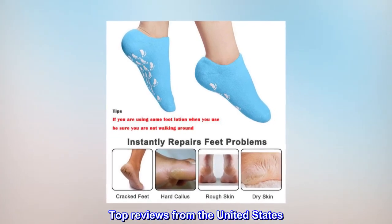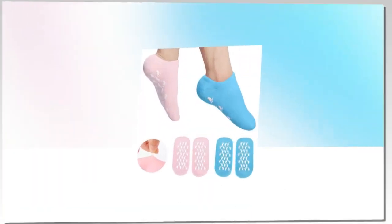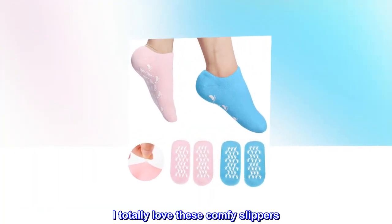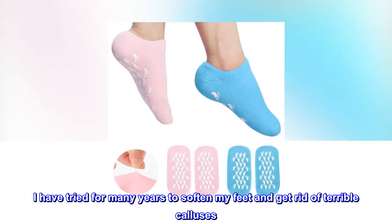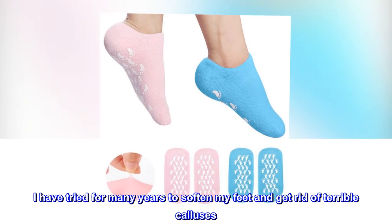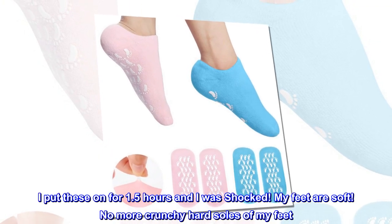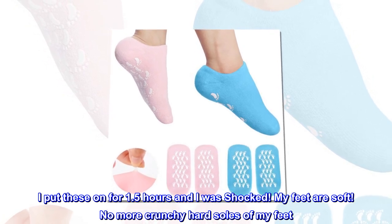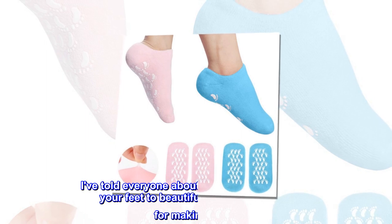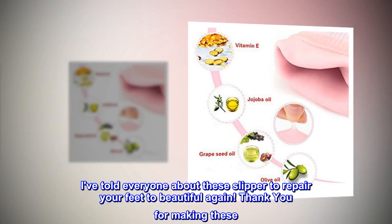Top reviews from the United States. Absolutely amazing. I totally love these comfy slippers. I have tried for many years to soften my feet and get rid of terrible calluses. I put these on for 1.5 hours and I was shocked. My feet are soft. No more crunchy hard soles. I've told everyone about these slippers to repair your feet to beautiful again. Thank you for making these.